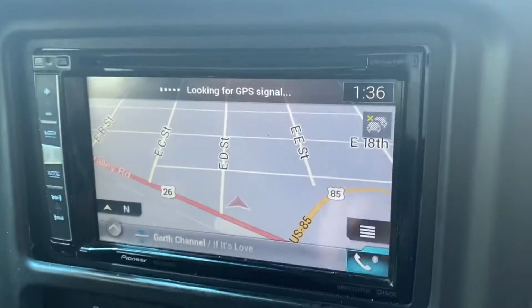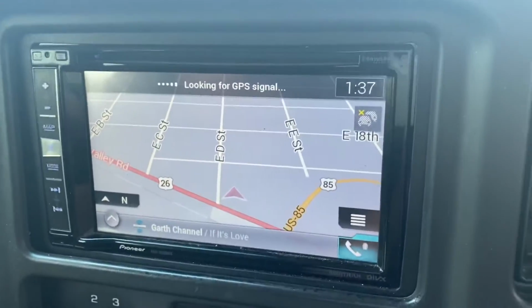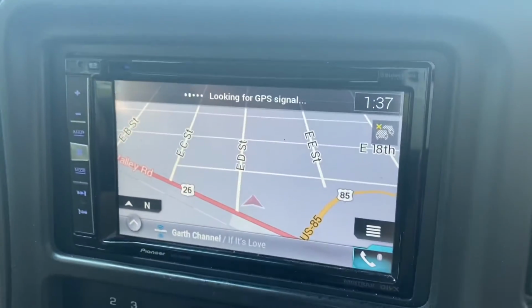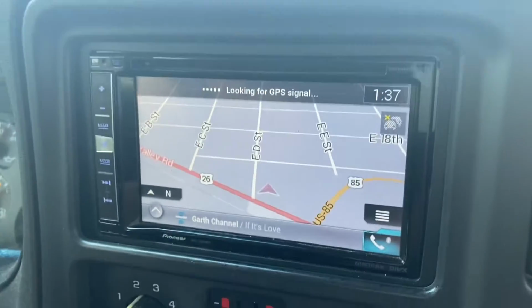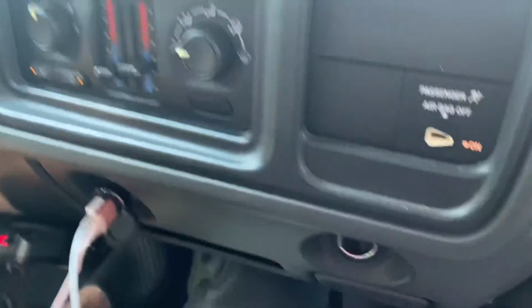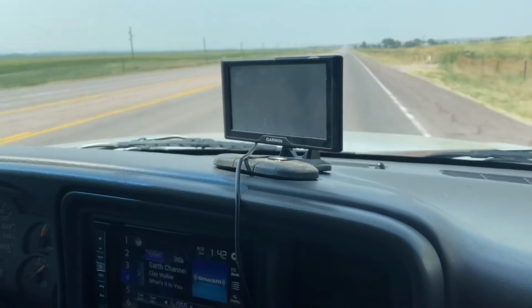Yep. This is what happens with our truck every once in a while. It's just the wiring. So Todd will have to turn the battery off, hook the battery back up, and hopefully the GPS will work again. But that's okay. We have an extra one on the floor just in case. We are now officially set.